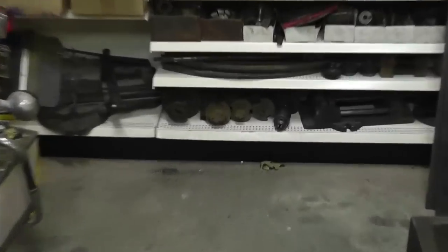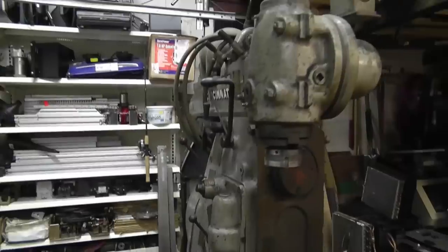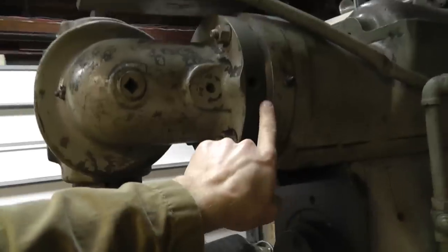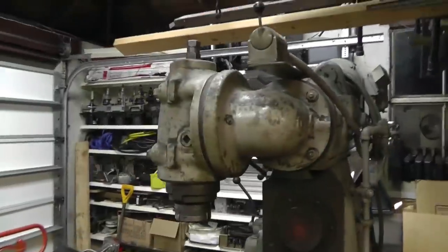I've also got the drill press chuck end that attaches into this mill head, so we're good there. This actually rotates at an angle this way, so I can rotate in both axes, which is very cool.